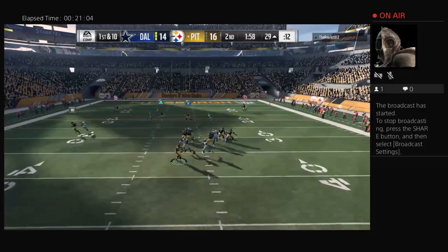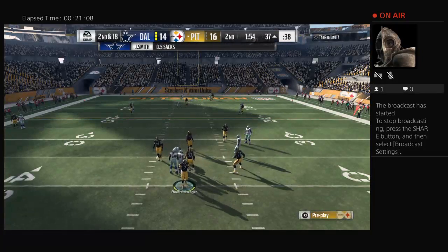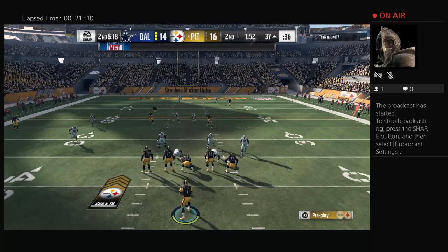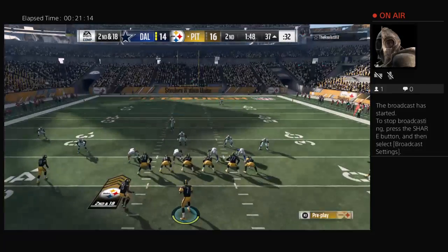Throwing now, Roethlisberger on first down. And no escaping this time as he'll go down. They got him for a sack. Jalen Smith coming hard on the blitz. He dumps him for a loss of 8.